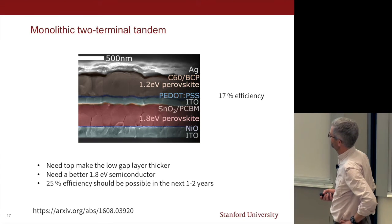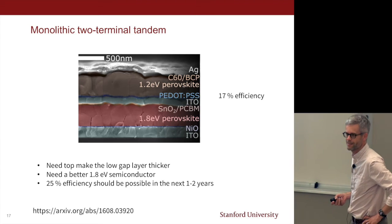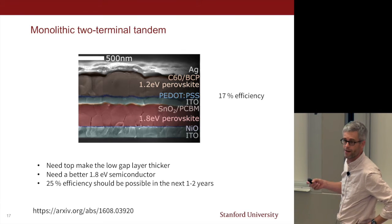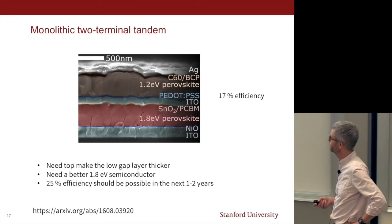Another breakthrough, and I think this is going to be accepted in Science this week. We figured out how to do a low band gap perovskite.